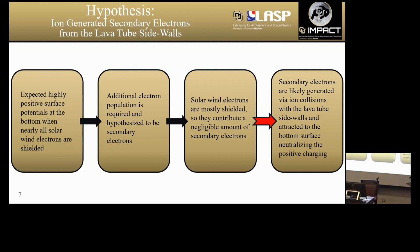So this led us to realize that an additional electron population must be required, and we hypothesized these to be secondary electrons generated inside of the lava tube. And since solar wind electrons are mostly shielded, they contribute a negligible amount to the secondary electrons, and so we don't consider those. However, this means that those secondary electrons are likely generated from the ion collisions with the lava tube's sidewalls, which then produces the secondary electrons, which are attracted to the positively charged bottom surface.